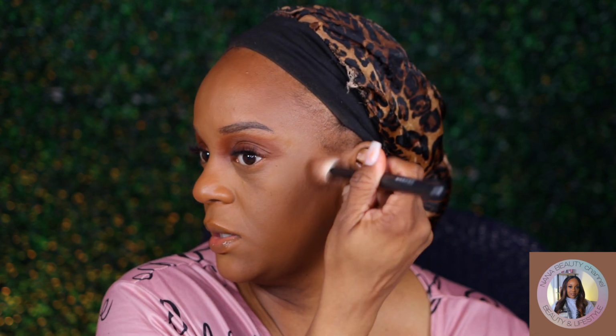Okay, bronzer. This MAC Matte Richer Golden Skin Finish Bronzer. It's kind of deep for me, so we got to go real light with it. That's a bronzer. So let's go light-handed with it. As you know, MAC is pigmented. No doubt. No question.